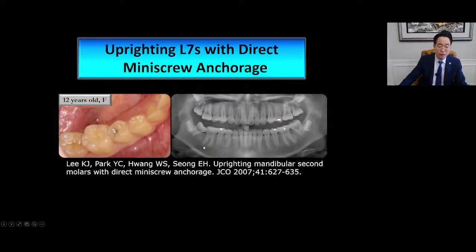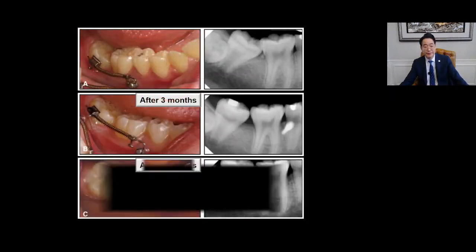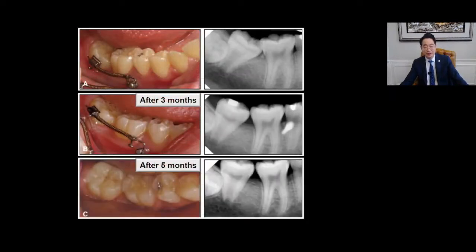A 12-year-old female patient with a mesially tipped lower 7 before treatment. We can use a direct mini screw anchorage. First, deliver a 16 stainless steel wire with a welded hook. An open coil spring was used. After 3 months and 5 months of uprighting.